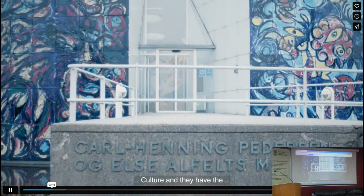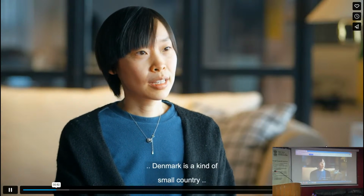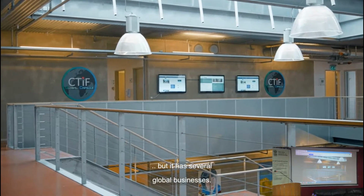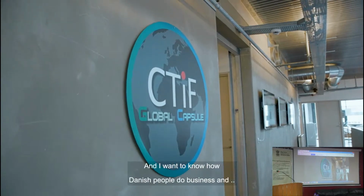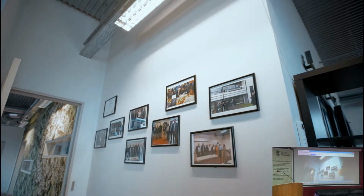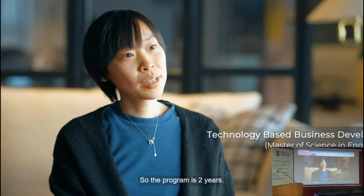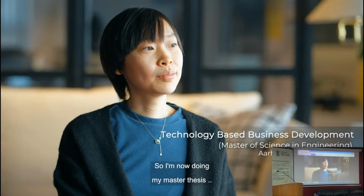The culture, and they have the less is more design principles, I would say. And also for the business part, Denmark is kind of a small country, but it has several global businesses. And I want to know how Danish people do business, how the programs are taught in Denmark. So I came here to learn. So the program is 2 years. So I'm now doing my master's thesis. So it's the last semester. It's at 1 year and a half now.